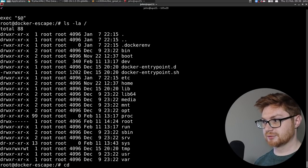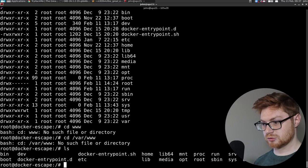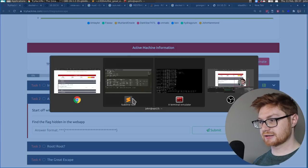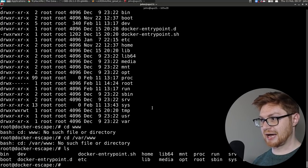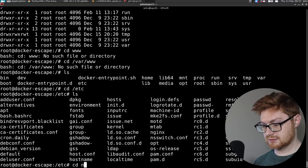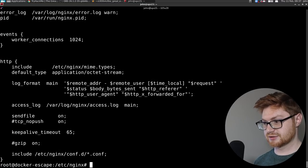But www is not a thing. /var/www was not a thing, so it's not like a normal web server. However, port 80 is running, so Nginx is happening somewhere. The Nginx dot configuration file.